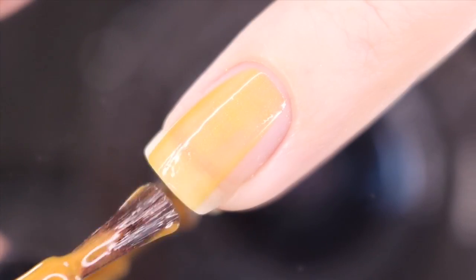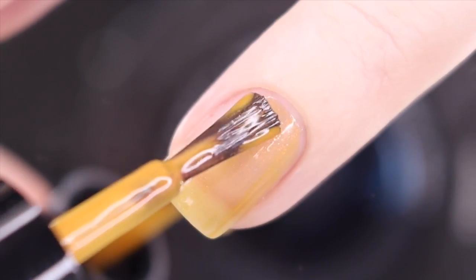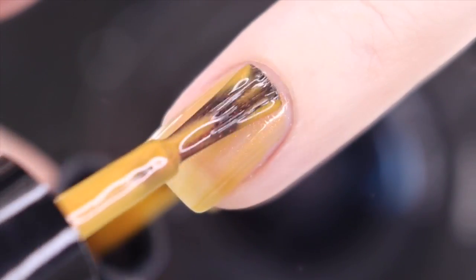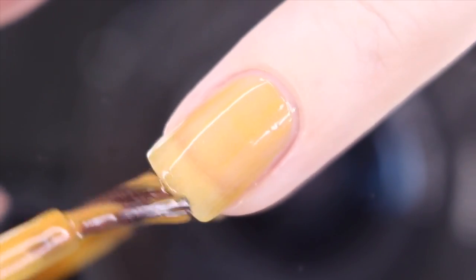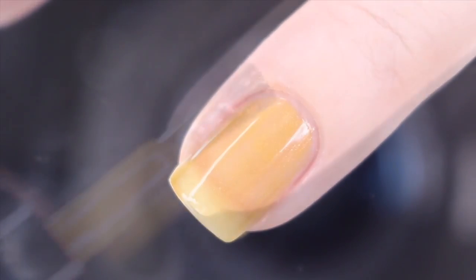So here's a look at that first easy coat. This one, again, is quite sheer. It's definitely one you're going to want to build up, and you can kind of get that from the crelly description of this polish. It is smooth and milky, but just a little bit sheer. So I'm going to let that dry down and then show you how it built up for me with a quick second coat.